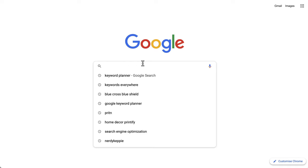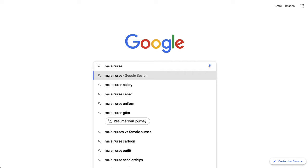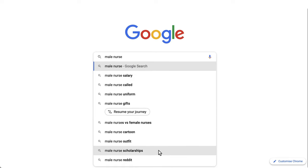One quick, easy way is to use the search autofill function. This is a broad way to get those keywords. So I'm gonna use this niche of a male nurse as an example. If we type in male nurse in Google, we already see that autofill gives us some ideas. Salary, called, uniform, not so much for POD, but we see male nurse gifts, okay? Or male nurse outfit, okay?